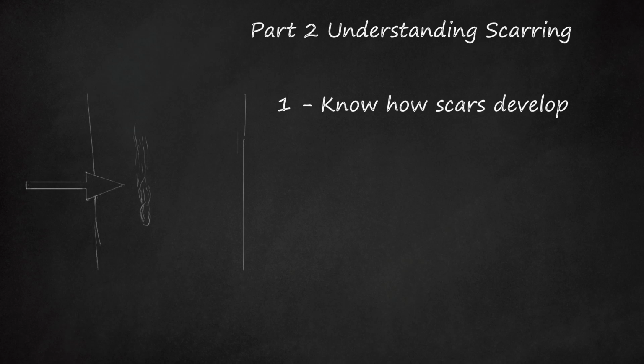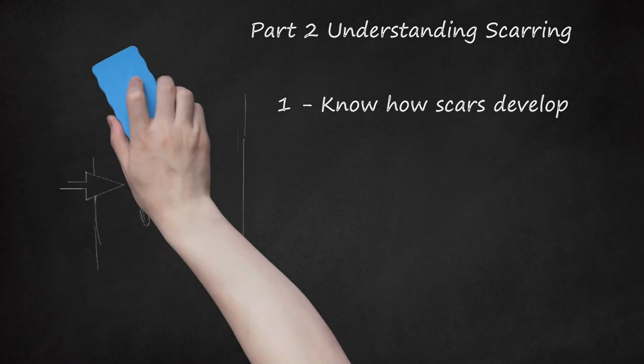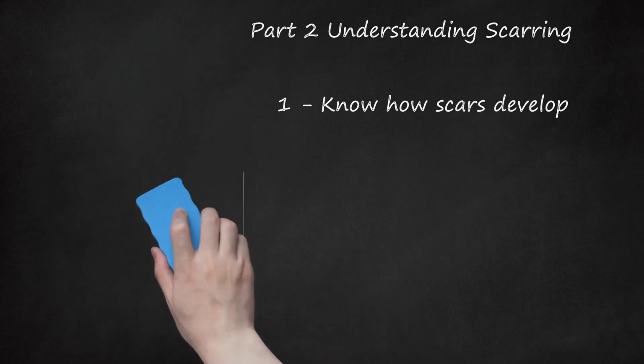However, since they are the result of some injury, this replacement skin is often thicker, is weaker, and has different pigmentation, all of which make it appear more visible. Scarring is natural. It's part of how the body heals itself after an injury. The size and appearance of a scar is variable and depends on the depth, size, location, and type of injury that has been sustained, as well as the individual's age, sex, ethnicity, and genetics.